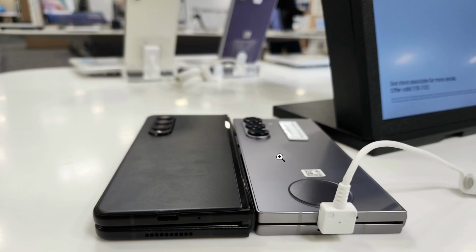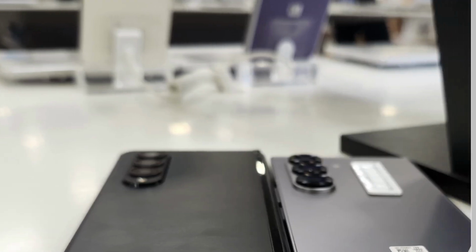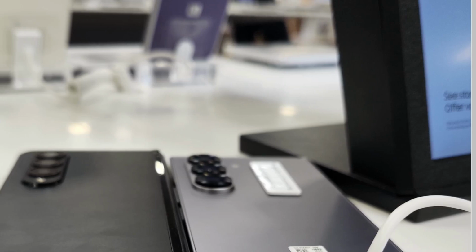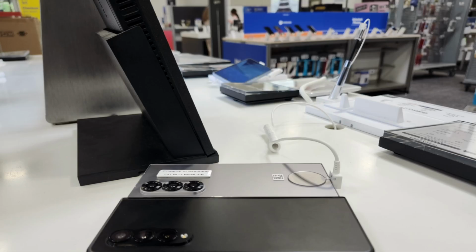I mean, damn. That's a huge difference, honestly, especially if you're holding it. It's thinner, lighter. It still has way more performance than my phone. Bigger screen is always a good thing in my opinion. And then here's another angle that I was able to get. Just look at how my Fold 3 sticks out. Holy shit.